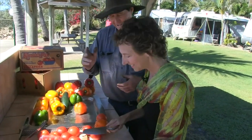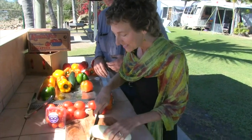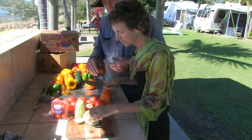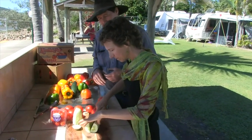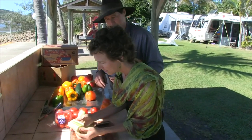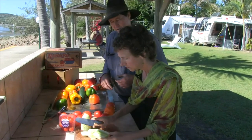Let's cut this open. Yeah, let's cut it open. Does it look just like that one? No, inside? It doesn't. It's actually got more seed cavity. Oh, it does. Okay. So when you chop it up, you can actually look in the middle of it, and it's actually got a lot more seed in than a green one. Oh. Lovely. But it's a very nice cucumber to eat.